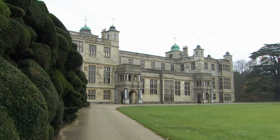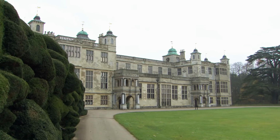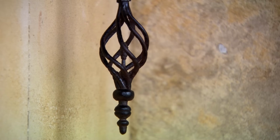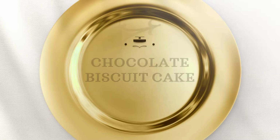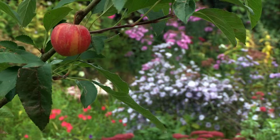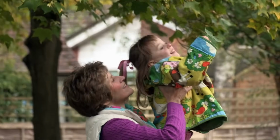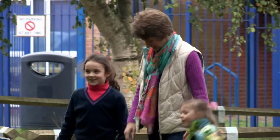My pleasure. When it came to the cake ceremony at the most recent royal wedding, there were 2 to choose from. Not only the official cake, but an alternative chosen by Prince William because it brought back such happy childhood memories. It was the chocolate biscuit cake. And the woman who knows how to make the cake is former chef to Charles and Diana, Carolyn Robb.